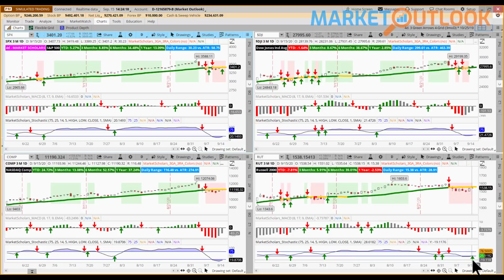Russell 2000 did get a green arrow back on the stochastic. So it no longer has 3 red arrows. It has now transitioned to a white background from yesterday being a pink background. And again, the reason for that is yesterday we would have had a red arrow on the stochastic, but today the Russell 2000 was up enough in recent sessions to give you a green arrow on the stochastic. We still have a red arrow on the MACD, and we still have a red arrow on the moving average, but good positive sign there.